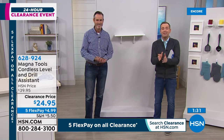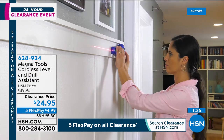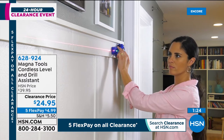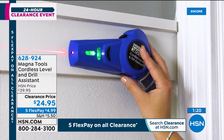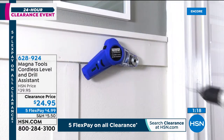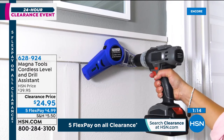This is really an amazing buy. Is that crazy? You buy it once and you've always got it, Tom. Absolutely. You'll always be able to put up that shelf or that picture. Anything on the walls, quickly, simply, and easily. It's on a clearance price of $24.95, and it's five flexible payments of less than $5. Tom, you've done it so quickly, you've still got a minute to spare.